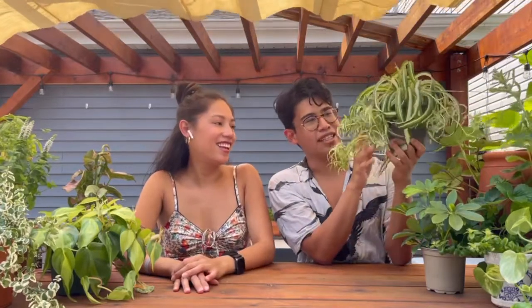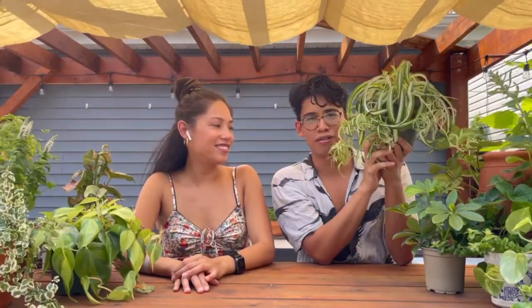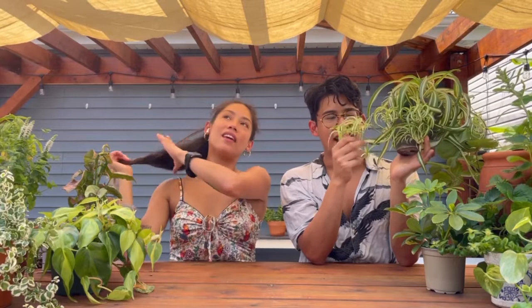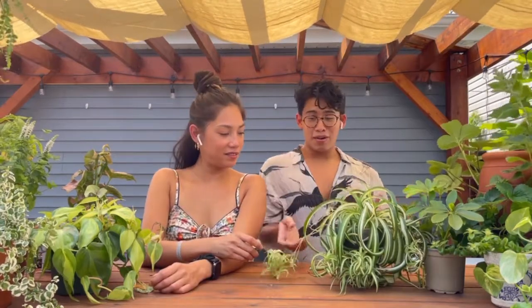And it's really easy to care for. It grows really fast. It matures very quickly. It's pretty drought tolerant, and as far as light goes, it's also very versatile. If you give it a good amount of light, which it can take, it'll grow so fast, which is so fun. And honestly, the main reason that I picked this is because the babies are so easy to propagate.